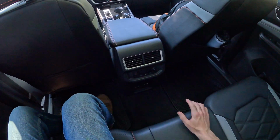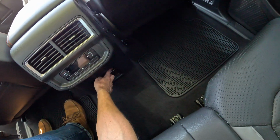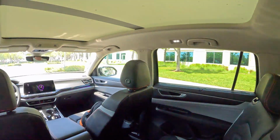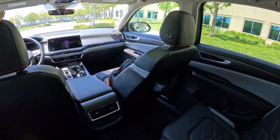I've got rear climate controls back here. I've got 2 USB-C ports and a wall-style 115 volt outlet. Like to see that in there. It looks like it is grounded. Got flip-down armrests with grippy cup holders. We've got a panoramic sunroof. I like to see that, and I like to see that it is coverable. And air vents, obviously air vents being very important.